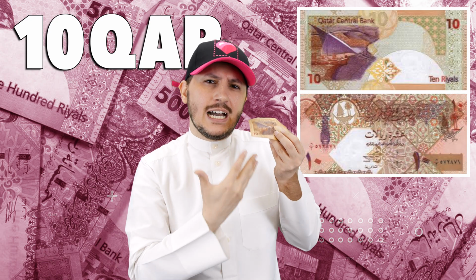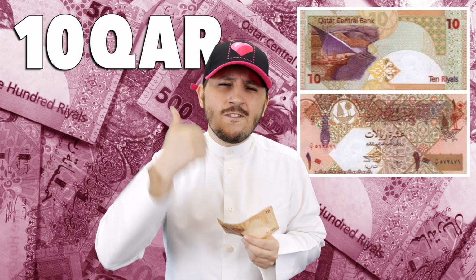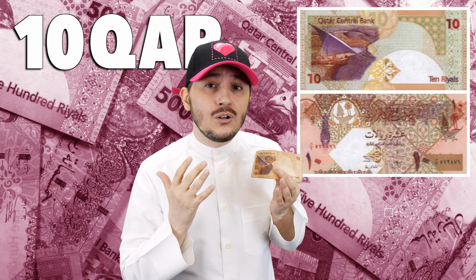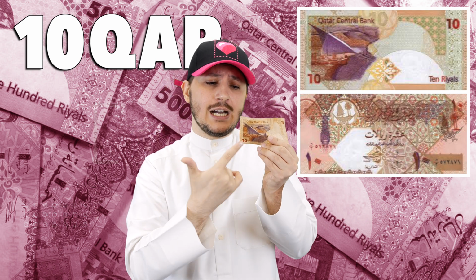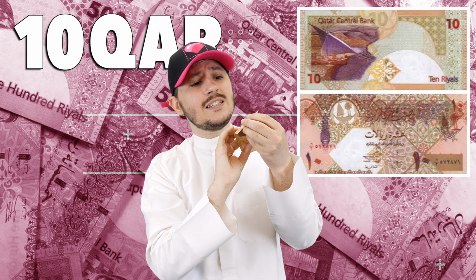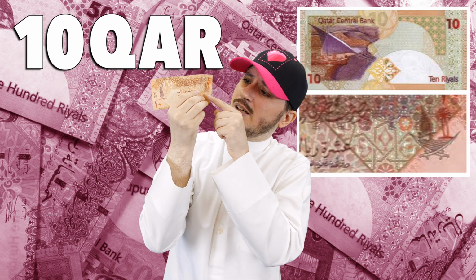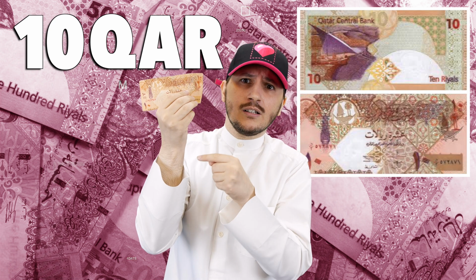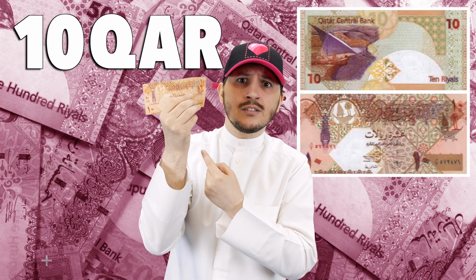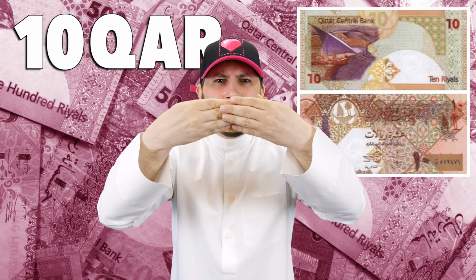Now, why is the dhow very important to us? Because these are trading vessels. Fish, and especially pearls, were used with this dhow boat. You want to know how important the dhow boat is? If I flip the note over, you will see the symbol right over here, between the 2 swords. A dhow boat and a palm tree, and some sea. See how important it is? It's everywhere.